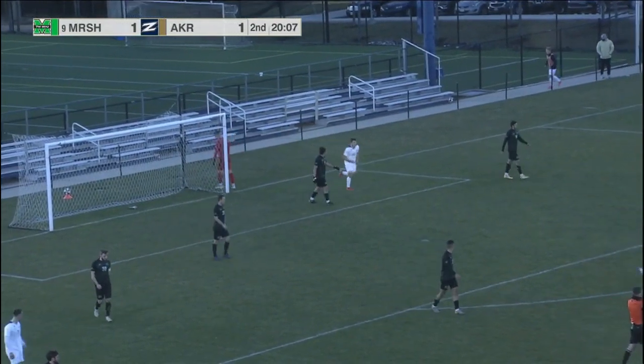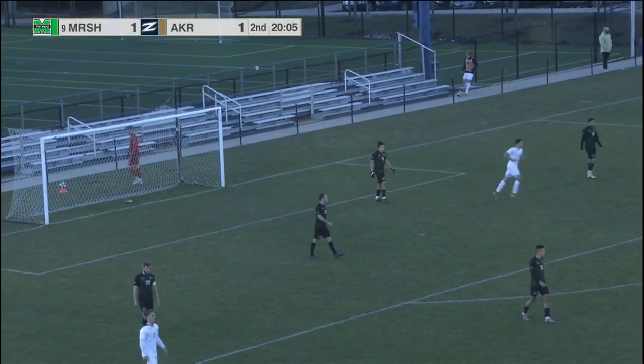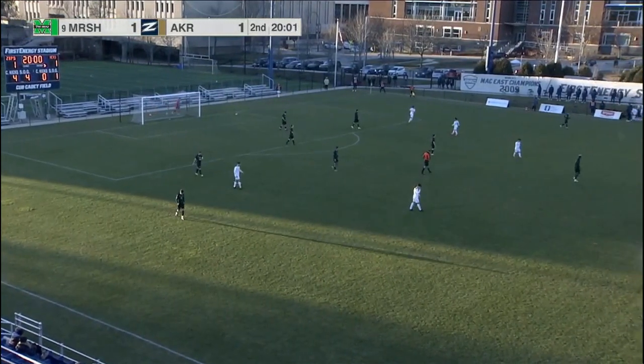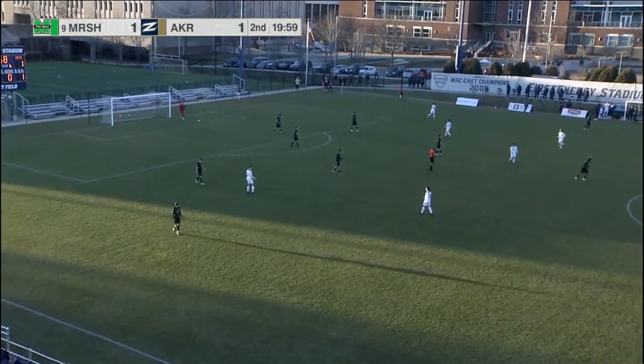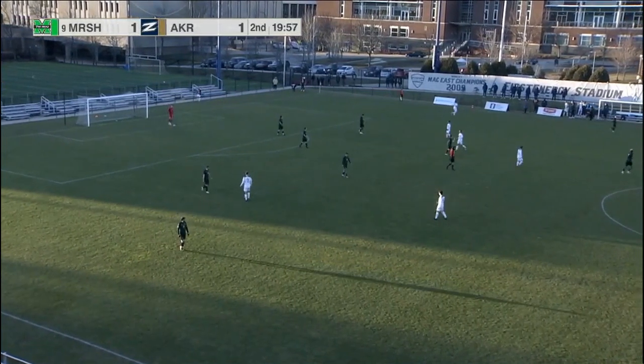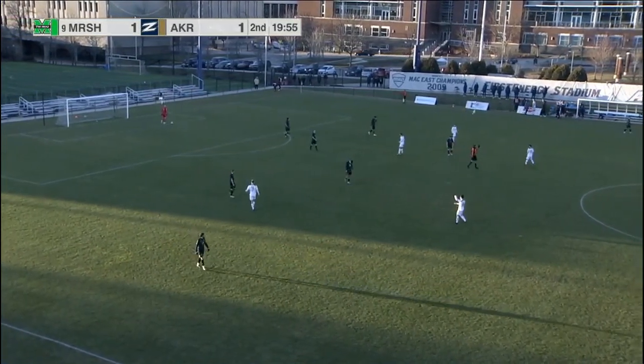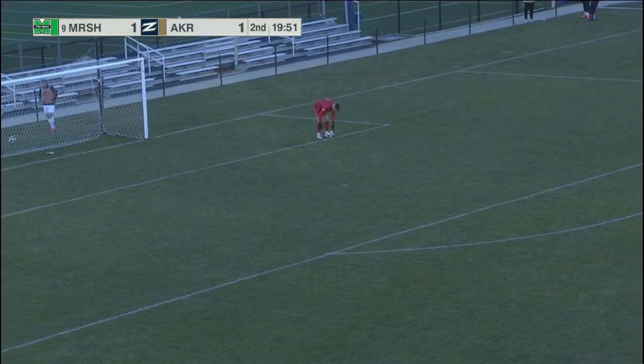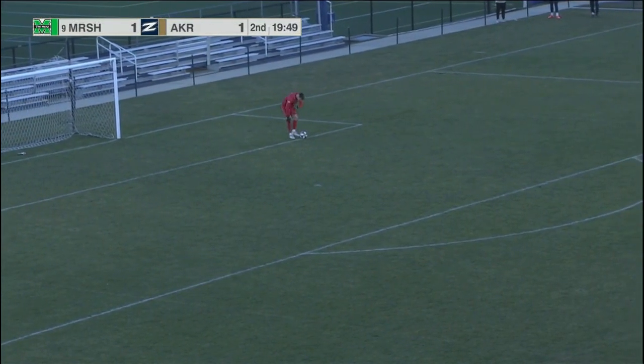Will Jackson, a really good idea as Pacheco tried to one-touch it with a cross over to Jackson, and he was just a little bit behind. So we get a substitution as checking in is Jason Shukaluk, a freshman from Erie, Pennsylvania. He will give Will Jackson a breather. Just under 20 minutes remaining in the match. We're tied at 1.